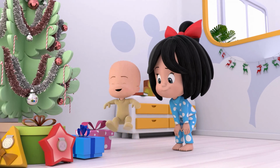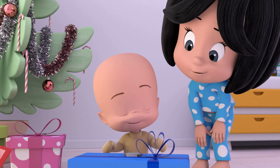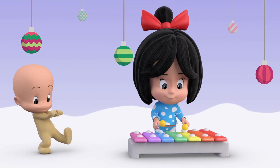Happy ants, Christmas tree's a gift. For a tangle shape that hides a big surprise. Open it and look inside, there's a special gift that shines as a xylophone appears before your eyes.